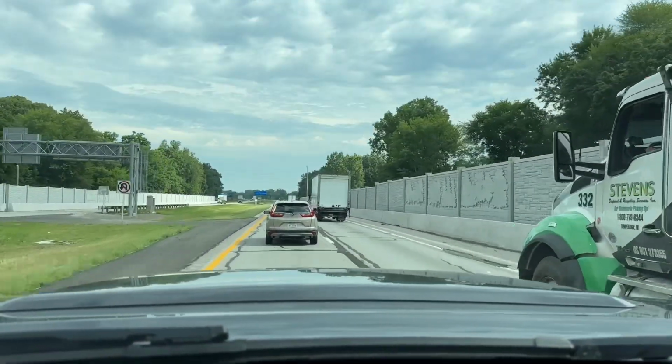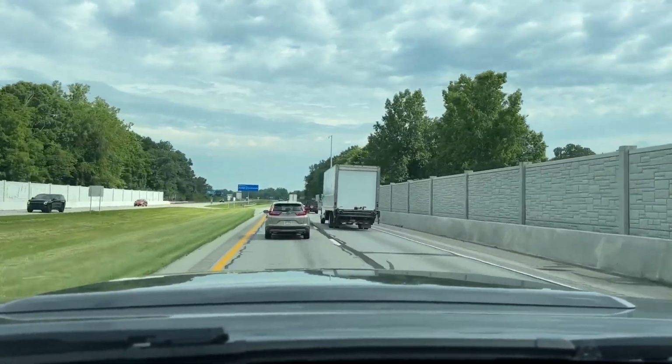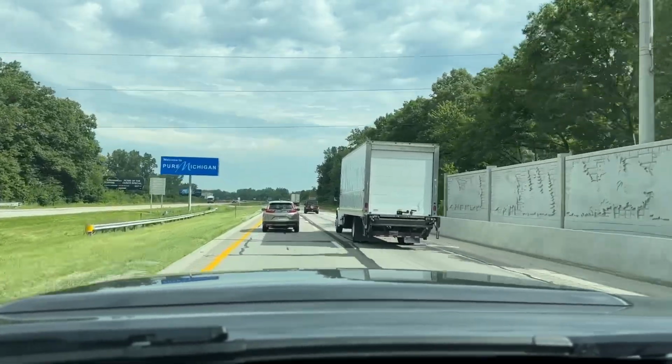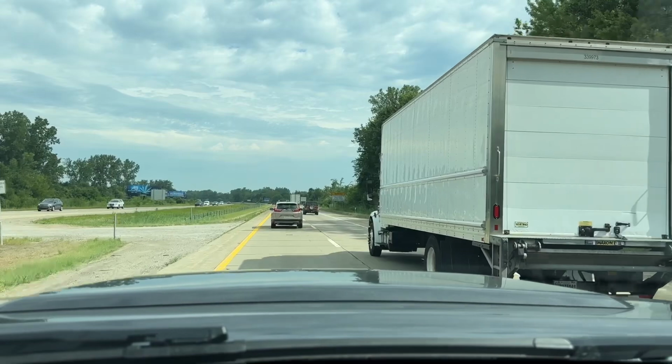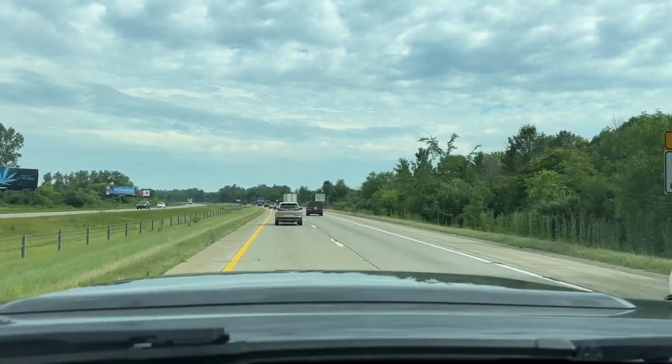Here it is. Pure Michigan, where the roads really turn to crap. Welcome to Michigan.